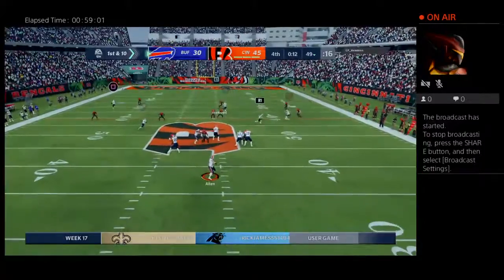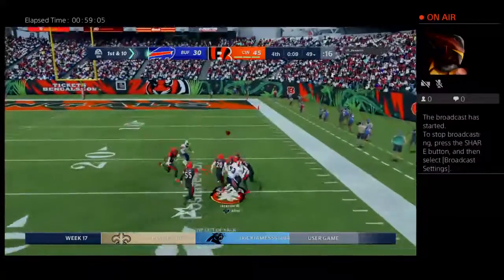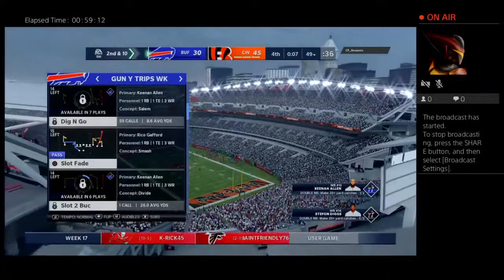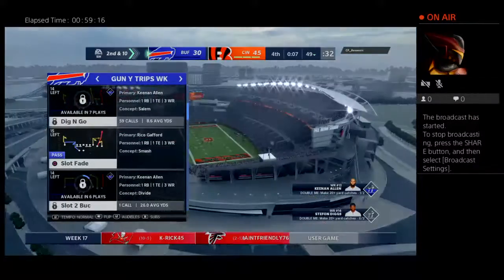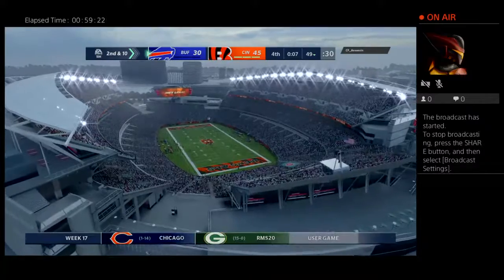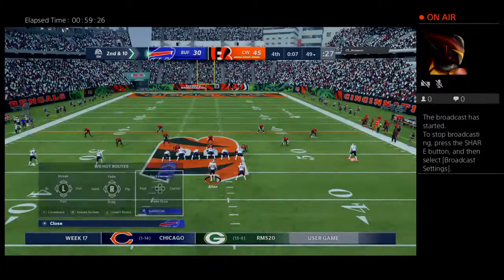On first down, Allen. And he couldn't hang on. Would have been their 4th pick of the game. Instead, second down. So now 2nd and 10 after the incompletion on first down.